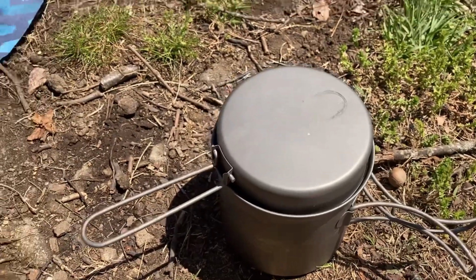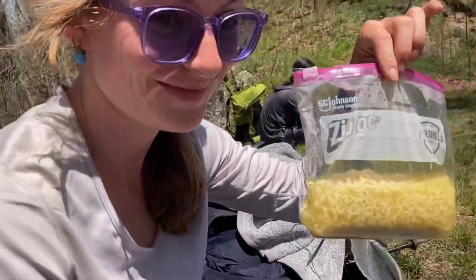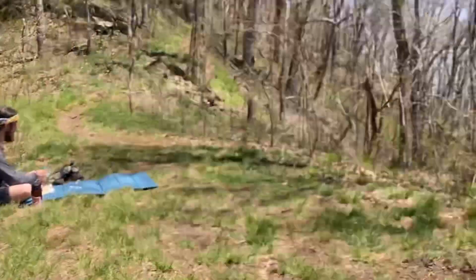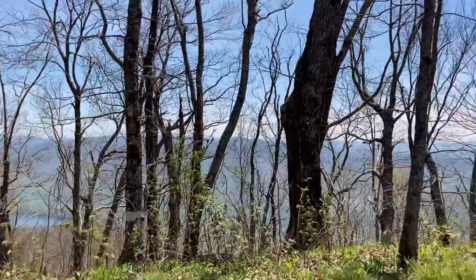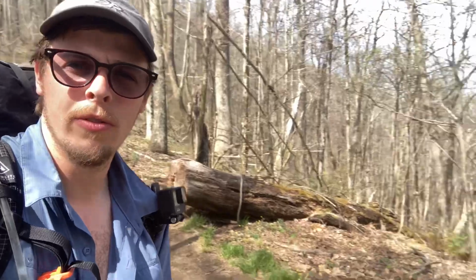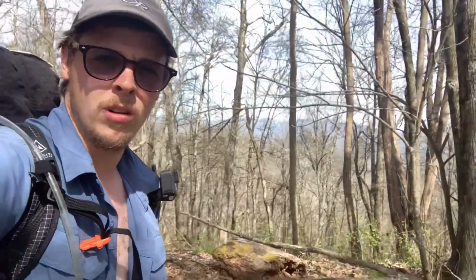We just made our first hot lunch on the trail. And our first ramen on the trail. Hiker box, thank you. So far, the Smokies are super beautiful. It's been really cool hiking through them. We've got 4.5 more miles to go before the shelter tonight. Nice. And yeah, it hasn't been too bad.